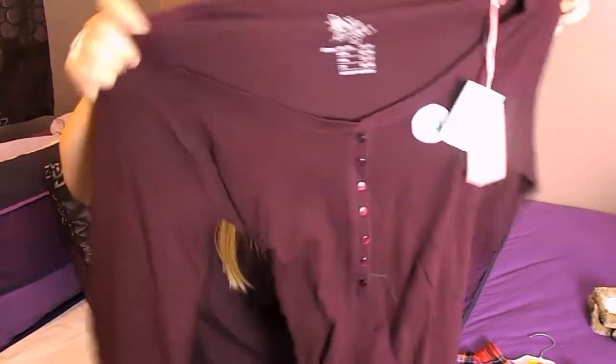I then got the purpley maroon colour, what did Primark call it? Burgundy, whatever you want to call it. I just got this one, which is a purpley maroony burgundy colour. And then I just got one of the navy ones as well.